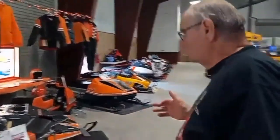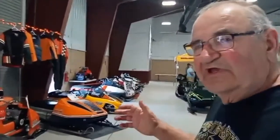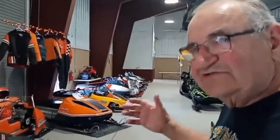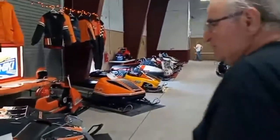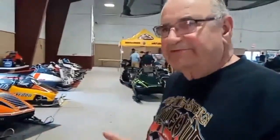But I own a lot of different sleds, and I have over the years. Like a lot of us, I don't know how many I've owned. I've bought and sold, lost count. I'm at a point now where I've got all my favorite sleds, and they're all going to go to my son. I'll never sell them. Without him, I couldn't do the show because it's just too hard to move around.